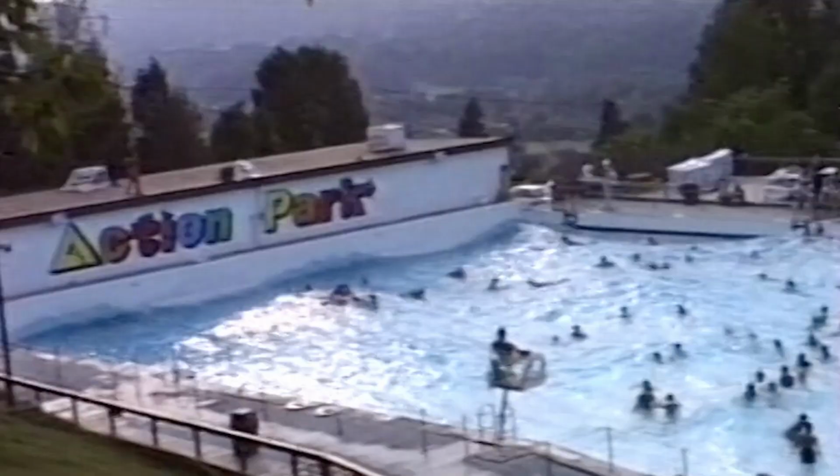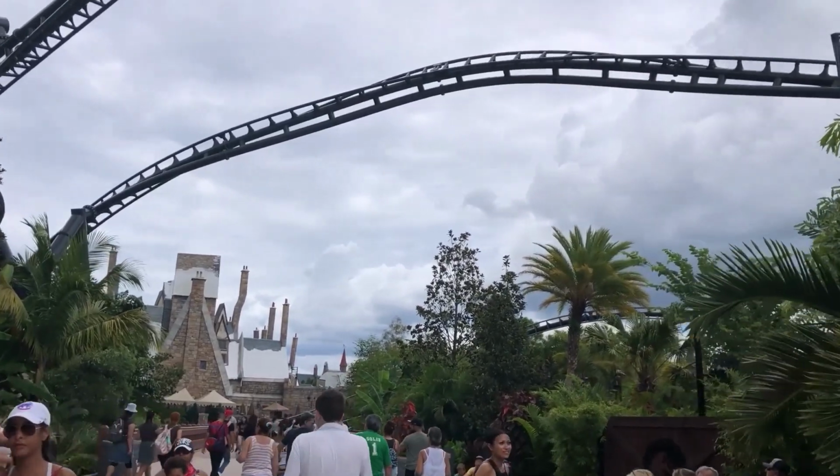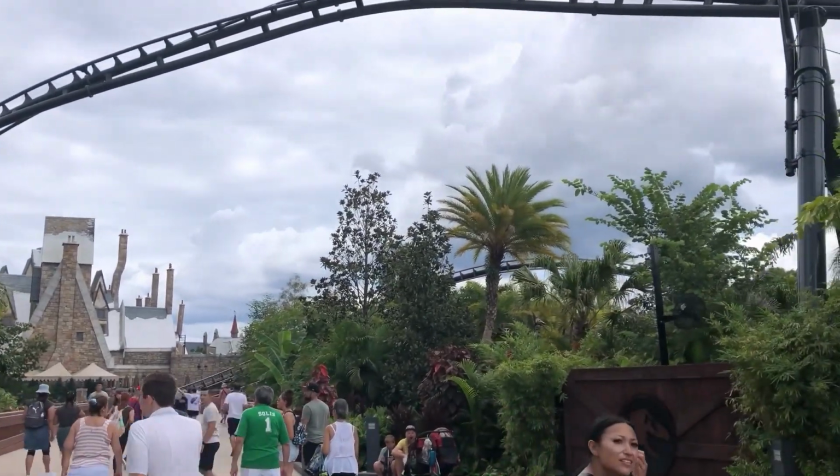Next up, we have Jurassic Park. We've seen rain get added. There's a new Raptor encounter. Opening up shortly is Jurassic Coaster. At this point, this area is almost unrecognizable from what it used to be. And that's a bad thing.